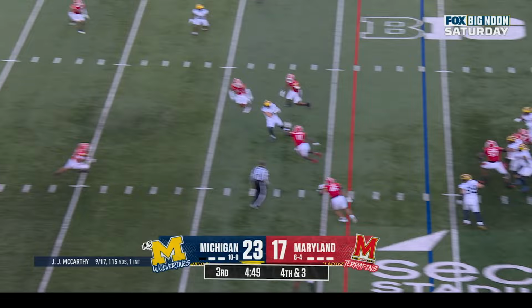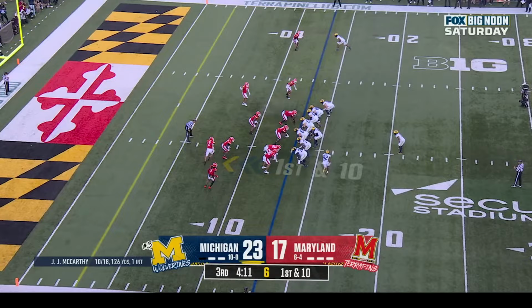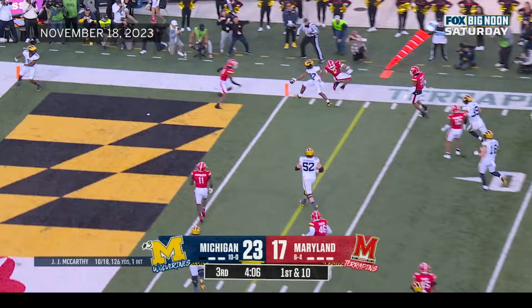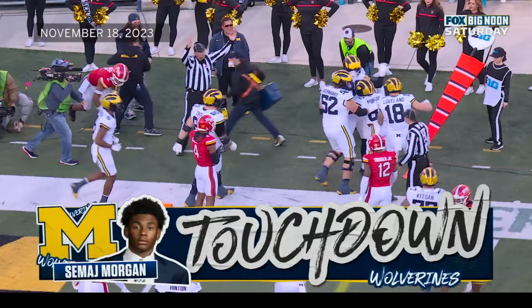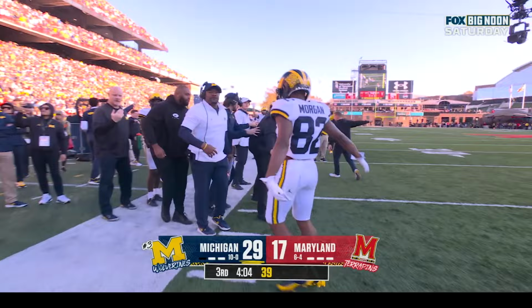Colston Loveland. Great call. Here's the reverse, Morgan. Morgan! Touchdown, Wolverines! This time they run Morgan, who scored a touchdown like this a couple of games ago.